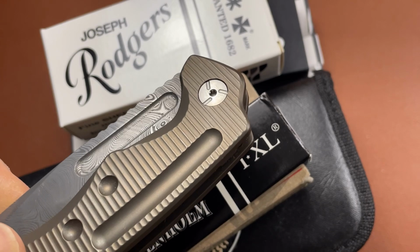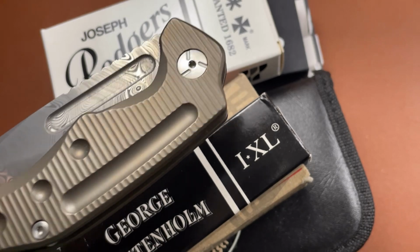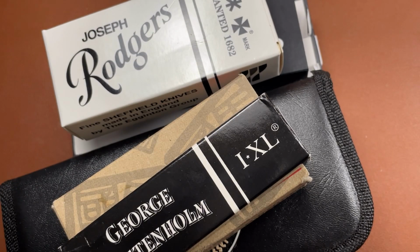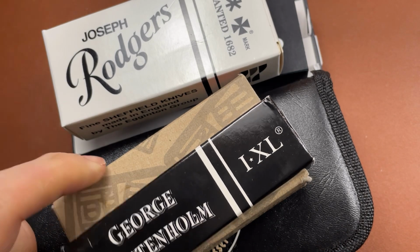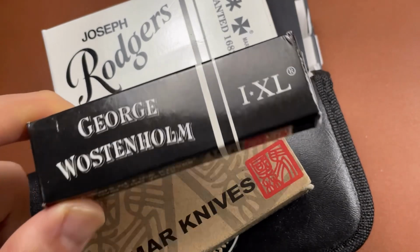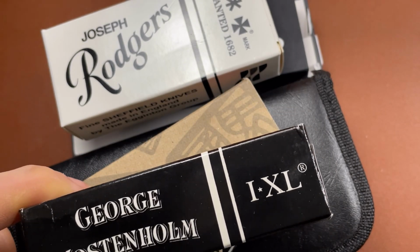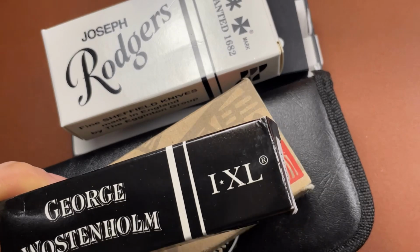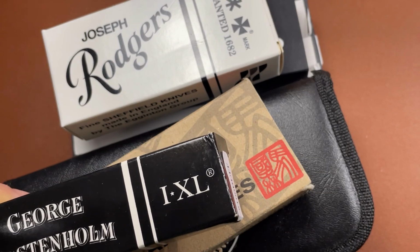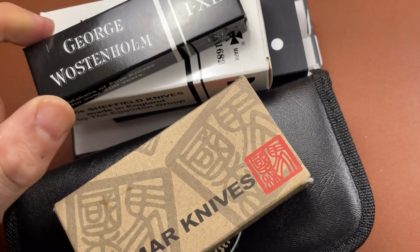So I've still got the last of the last set of high-end knives to come. There's a Fox Damascus, very nice actually. We'll come back to that. I actually have a couple of Joseph Rogers knives and a George Wolstenholme knife. Now these are new ones as opposed to old classic IXL Wolstenholme knives and Star and Maltese Cross Rogers knives, but they're interesting. I'm pleased to have them.